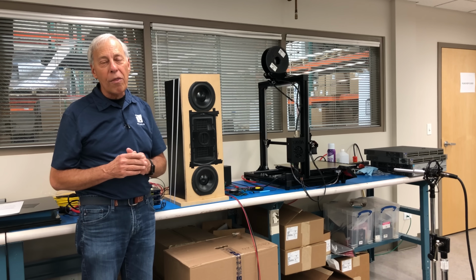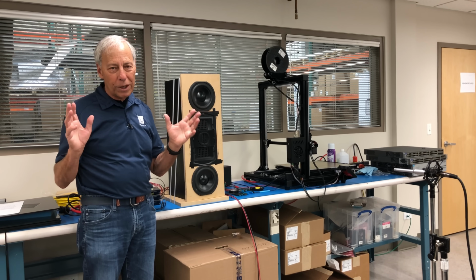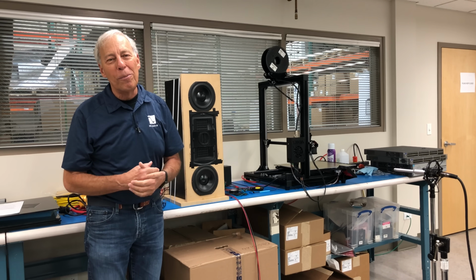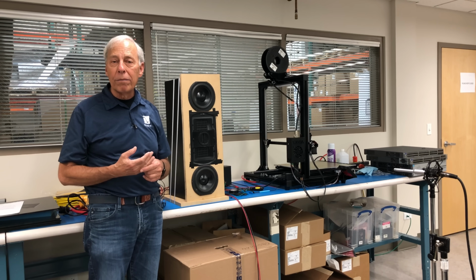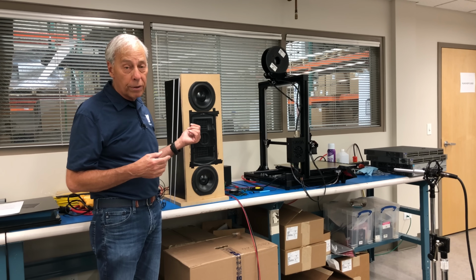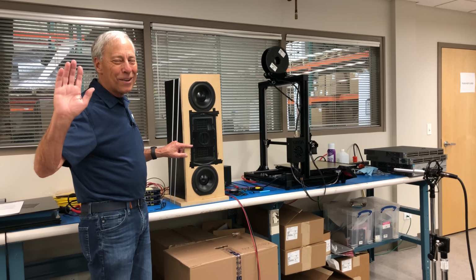New cabinets are on the way. We're going to be assembling all those things. We've been listening, we've been testing and designing crossovers. Can't wait. We're going to show them at RMAF on the 6th of September, I believe. So stay tuned, because this will be the actual version that we produce. Cool, huh? Okay.